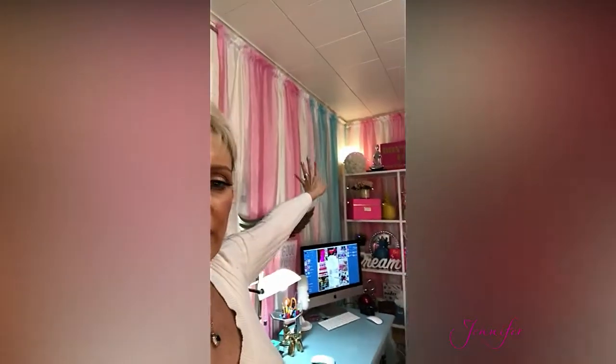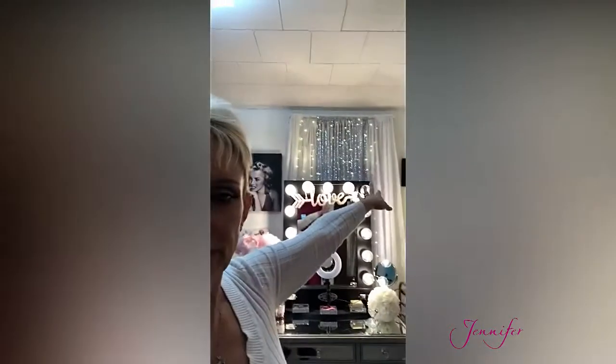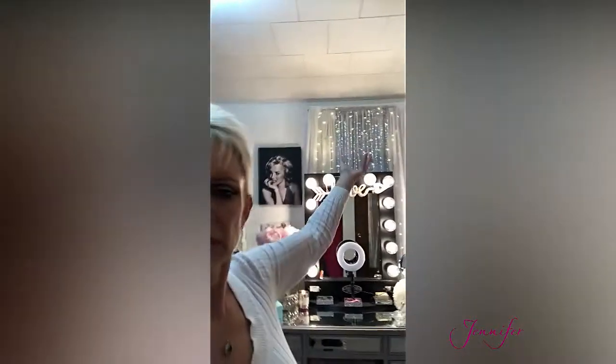I am going to change a few little things here. I have these curtains here that I have put up as a background. I will be taking these down. I'm going to change this pink one and this pink one here. I'm very happy with the one here because this is all white or off-white, and then I put, I guess, the light curtain or whatever they call it.